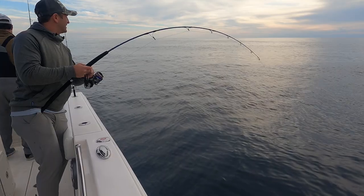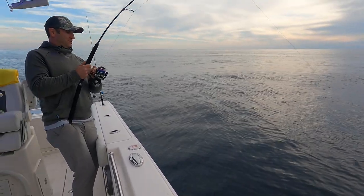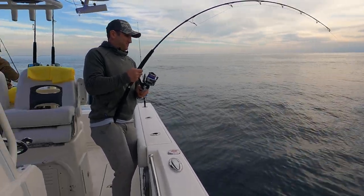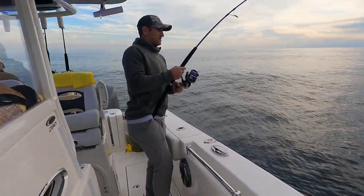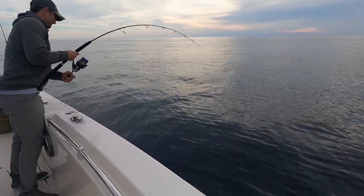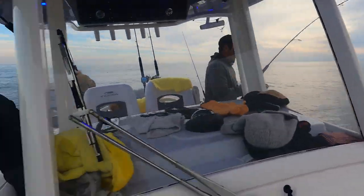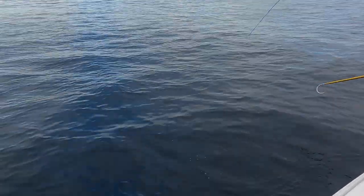Tail slaps. It's going out. I hope that's not another barracuda. Not either. That could be a Cobia or a Jack. Who knows? It's good size, whatever. It's running out. It's a decent fish. So we've got action over here. A little action in the back. Still shaking his head. Still on here with this big Cobia. About 10 minutes so far.